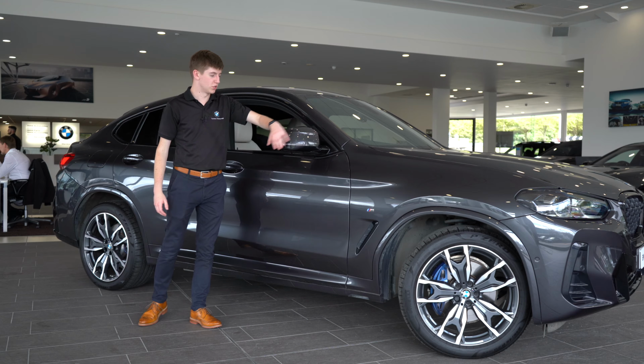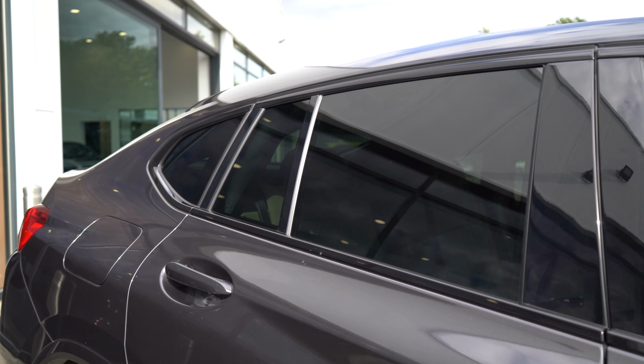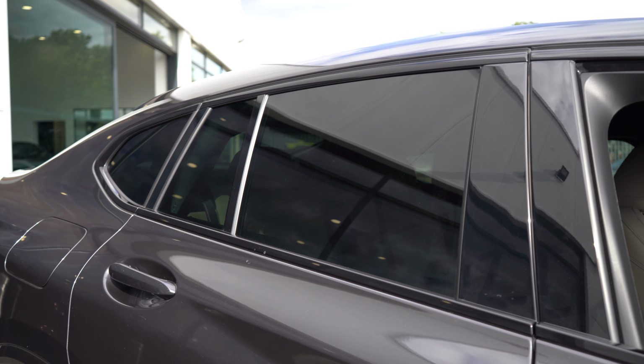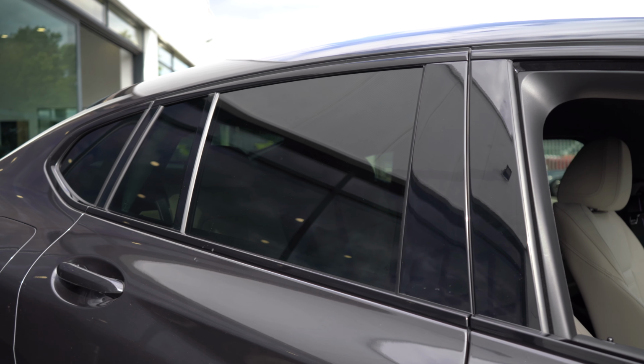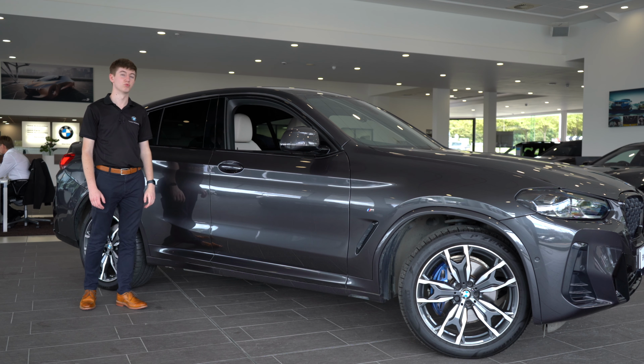Nice, sleek M Sport style mirrors as well, with an LED indicator unit inside there. High gloss shadow line around the windows, and of course darkened rear privacy glass to help keep the vehicle a little bit cooler in the summer, which goes really nicely with the interior, which we'll have a look at in a bit, also to give you that extra privacy for those passengers in the rear.